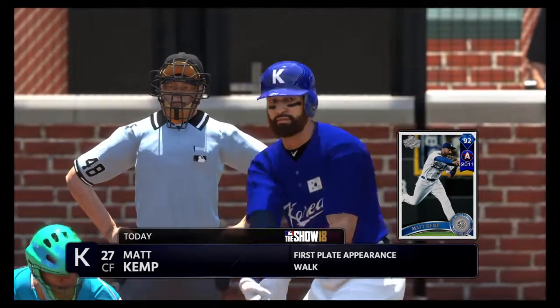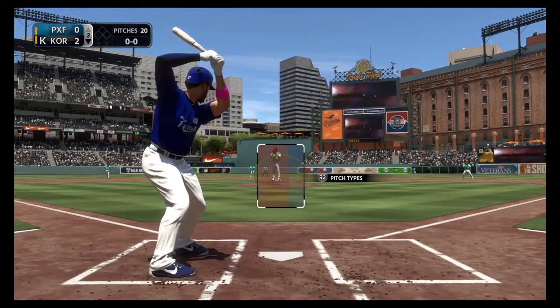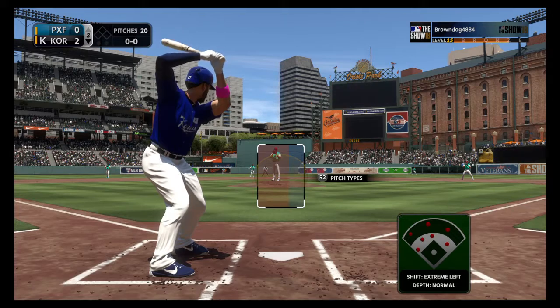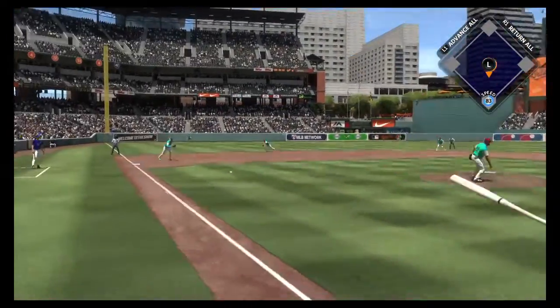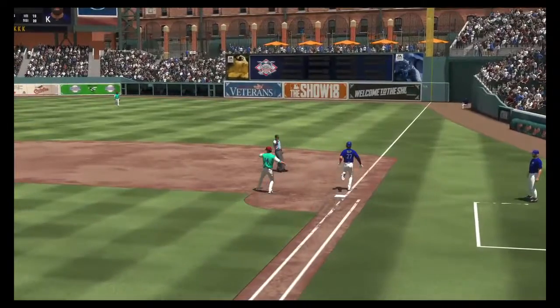Digging in for his second at-bat, Matt Kemp. He drew a walk his first time up. One of the keys to securing a win, they want to keep the pressure on and try to build that lead as much as they can moving into the later innings. Here comes the first pitch. And right into the shift. Bobo comes up with it. And that's the first out.